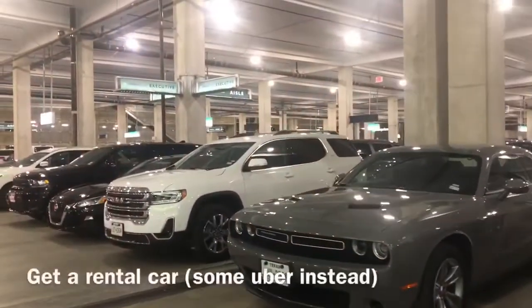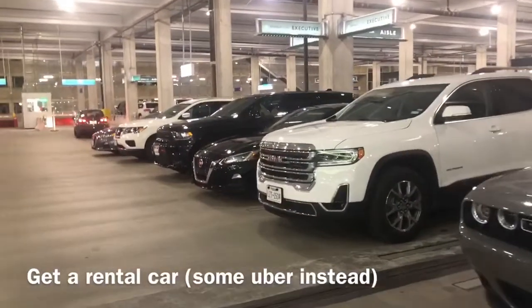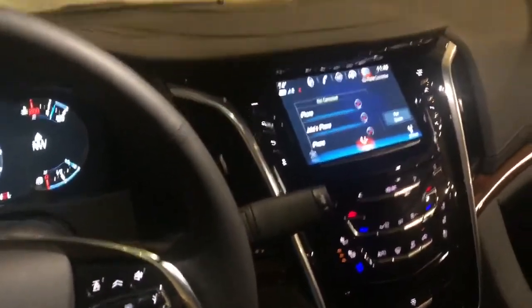Now I'm here, I've landed, it's time to pick up a rental car, which is one of my favorite parts of traveling. So here's an example of the different kinds of cars that you can choose. Like here's this great Challenger right here, but I usually like to walk all of the aisles to see what's out there. And ultimately, I got this black Escalade, which has this beautiful interior.